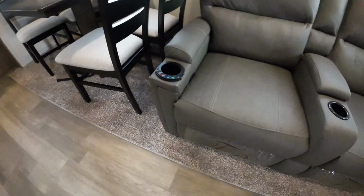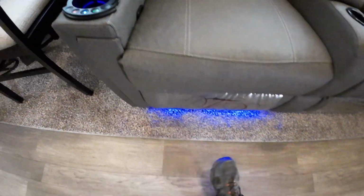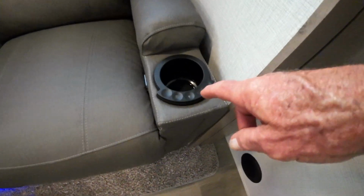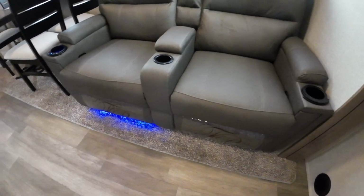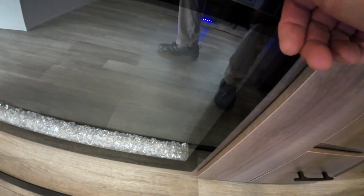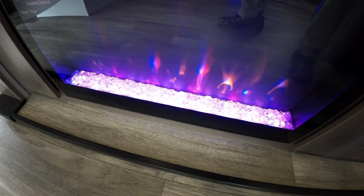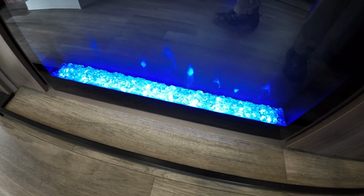And it has some really nice accent lighting here, too. If you hit this button here, you get the blue accent light underneath each chair. That, along with the, that one must not be plugged in. The fireplace, which you can change colors in. Anything to kind of make it feel more homey is what I like. Let's see which one does color. There we go. Blue, combination, white, red. I like blue.